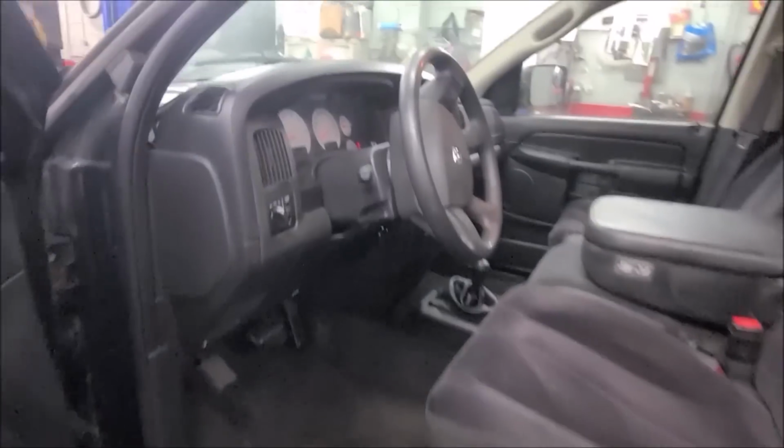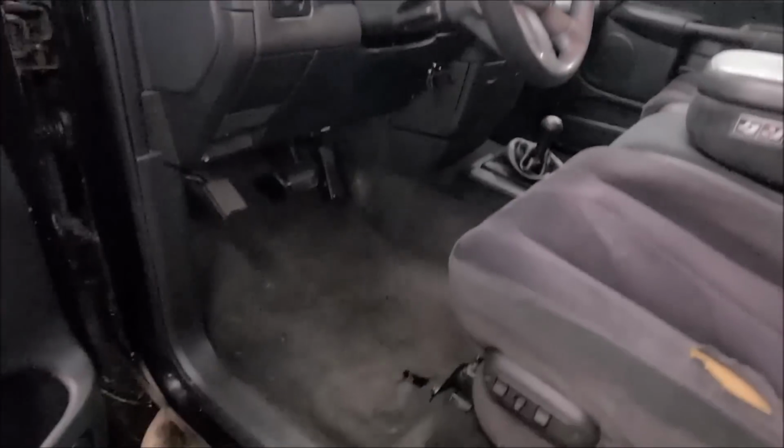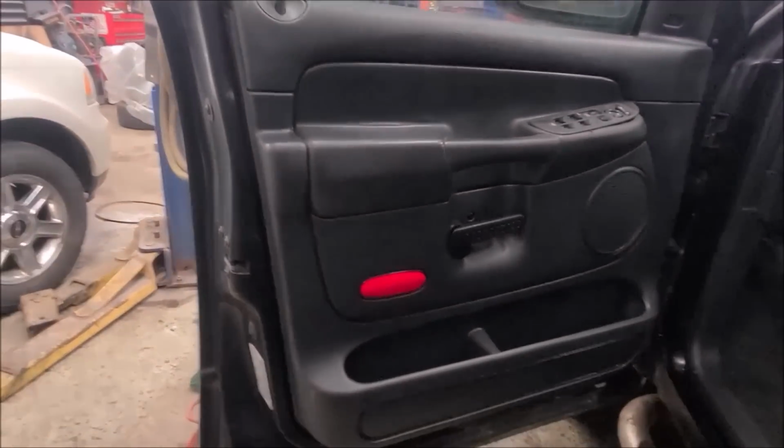a great day. This is the finished product. I did it in an hour, except the sewing of the seats. I'll sew these up tomorrow, but everything is clean and shine and dressed. Look at how nice the carpets came out. Remember, an hour ago, how filthy this thing was. Door jambs, door panels, everything looks amazing. Back seats, oh, so good. I love doing this stuff.